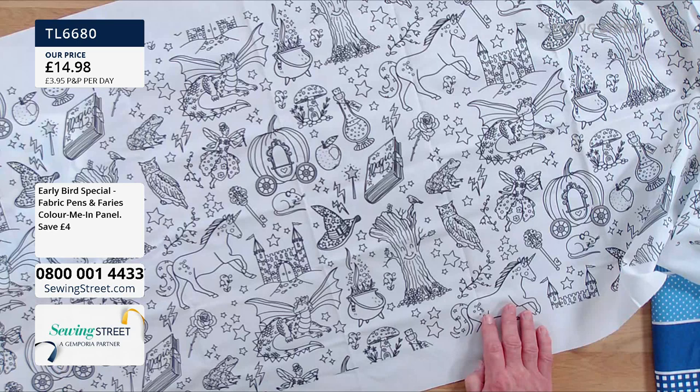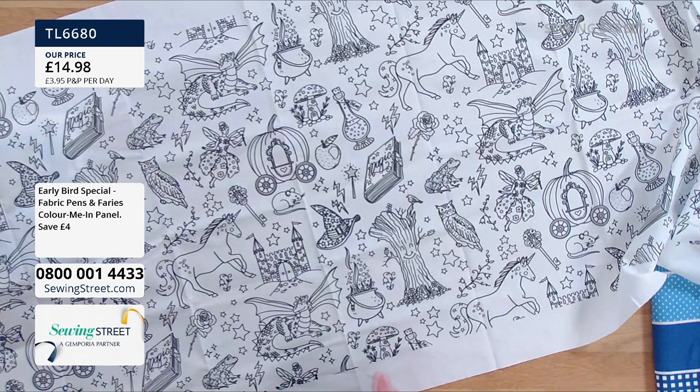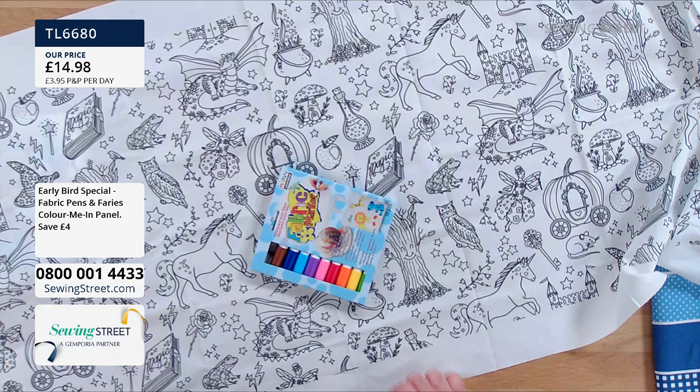Oh, and again, you get the pens. Look, £14.98. That's a brilliant buy, isn't it? Saving £4. What's in there then? Hang on, let me put my glasses on. Is that perfume? Potion. Oh, that's not very nice, is it? Could be a love potion because we're going for the love theme today. I've got the hearts on. There's lots of friendship and love coming up in the show today.